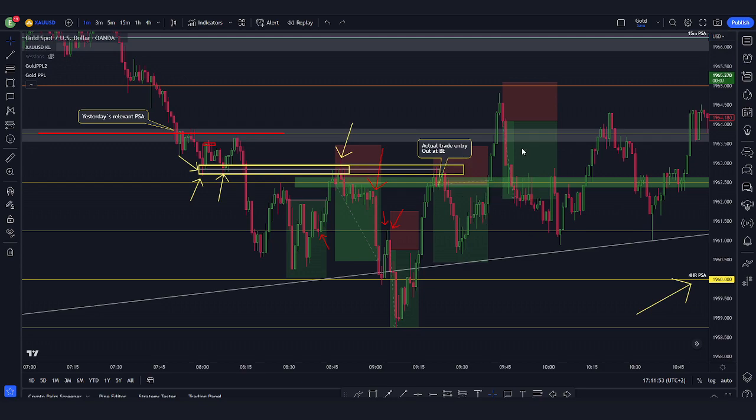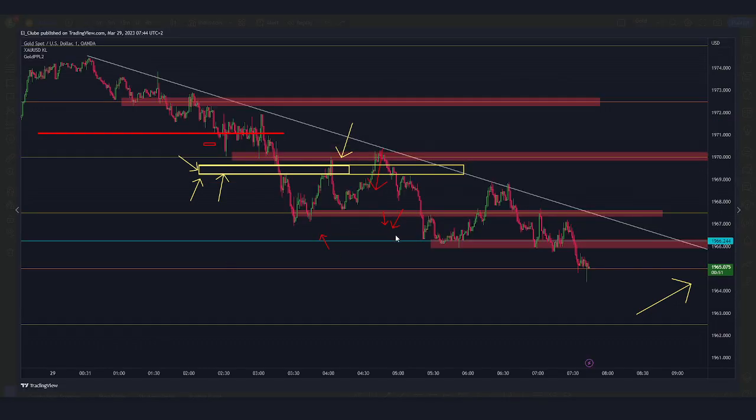What I missed was another nice trade, which was this one. What you can identify is that this one was a sell area, a sell analysis area, because you see that this one was the key level. That's what I was looking for: sell at this key level.